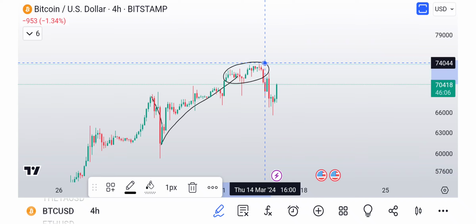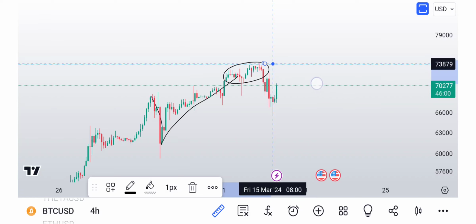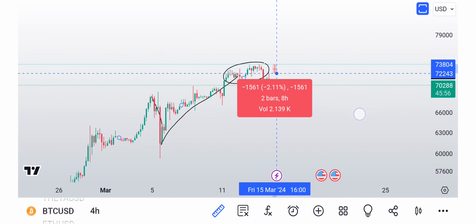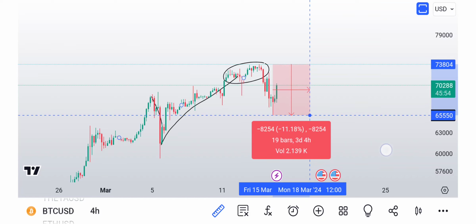That's where I was saying, hey, look, we need a correction, right? This will be a good thing. We did get a pullback. It doesn't look like much, but we were at 73,804, and we pulled all the way down to 65,584. We had an $8,200 correction. So basically, an $8,000 correction.